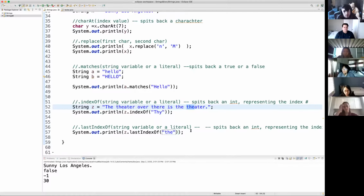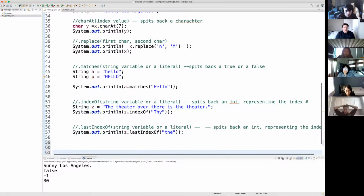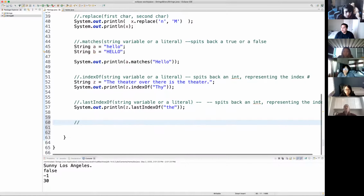Now, the last two are kind of related. Before I move on, how are we doing up to this far?